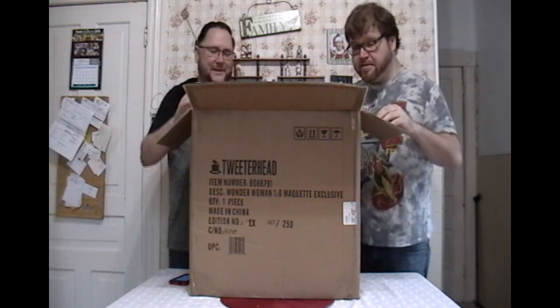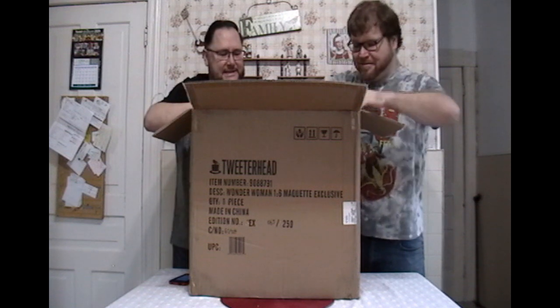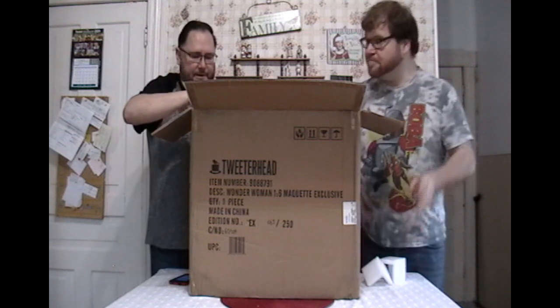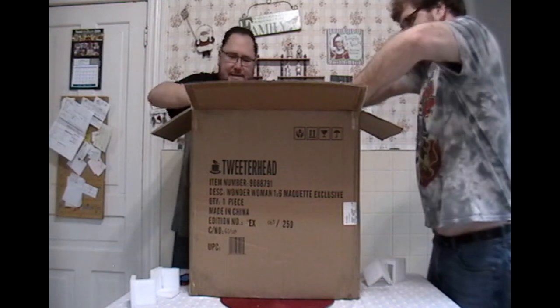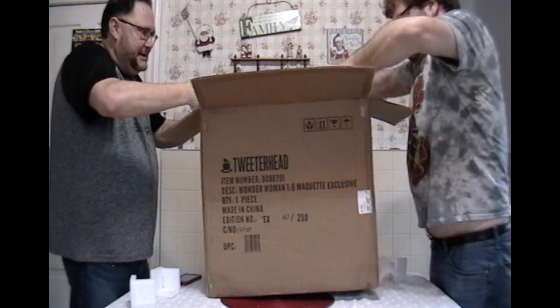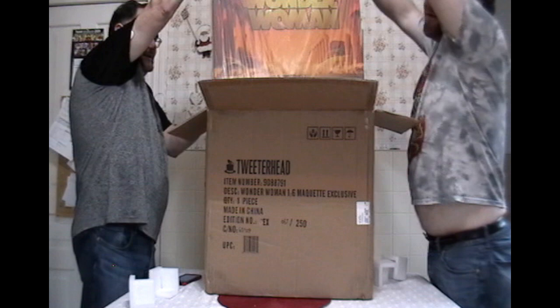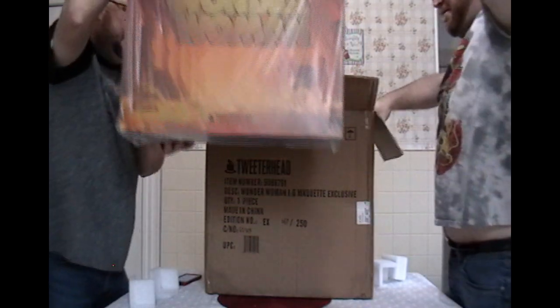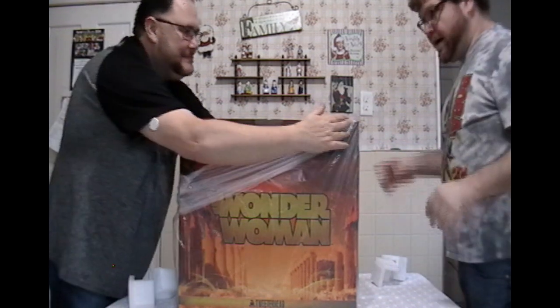Oh, wow. Now, first thing that we see is another box. No, it is this wonderful 1/6 scale maquette of Wonder Woman. Let's be very gentle here because I have to figure out where I'm going to place it. It is big. Let's see if we can gently lift it out. It's propped by the bag ends. Look at the size. Wow. I thought this was mostly packing, but that's pretty much as big as the box that they sent it in. Wow.